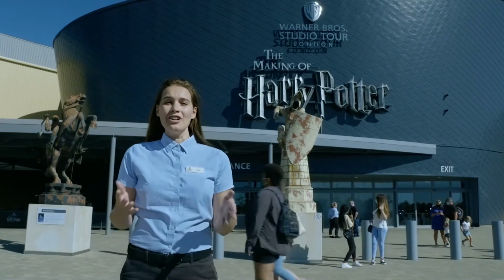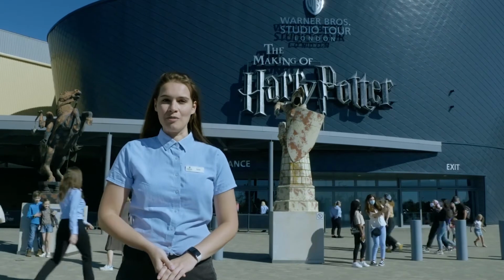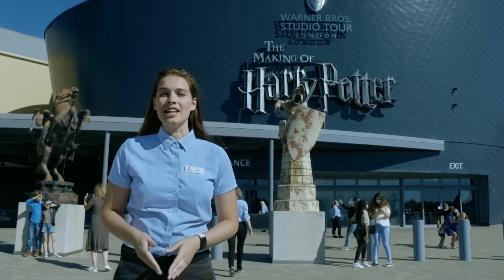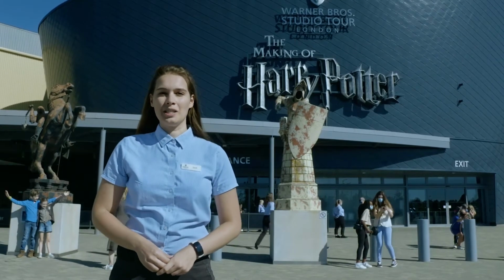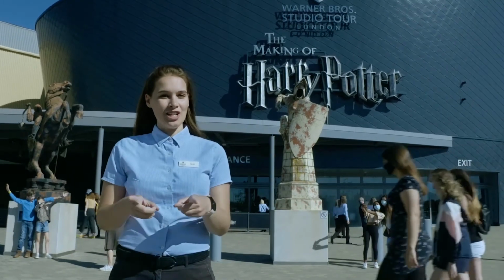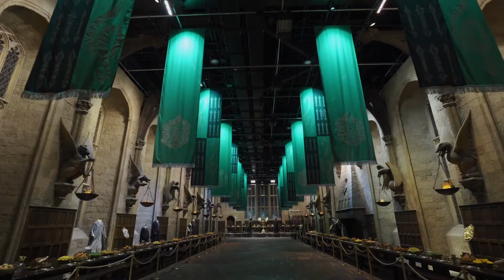Hello. We're looking forward to welcoming you back to Warner Brothers Studio Tour London, The Making of Harry Potter. To help keep everyone safe, we've implemented a number of measures and changes to the studio. We were delighted to reopen the tour on the 20th of August with very limited numbers, of course, about 25% of our normal visitor numbers. But we really wanted something to welcome the fans back and to make a big shout out on social media. So welcome to the celebration of Slytherin.